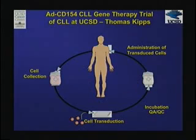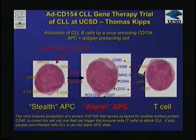So the idea is that we take some cells out of the patient, we transform them, and then when we put them back, it wakes up the immune system. And this is a picture over here of what he calls a stealth cell. This is an antigen-presenting cell, but it's not activated yet. And then this is his virus that he puts in, the adenovirus CD154.